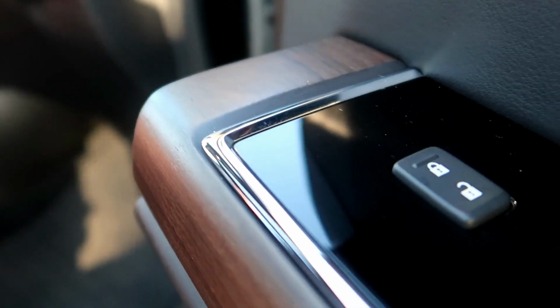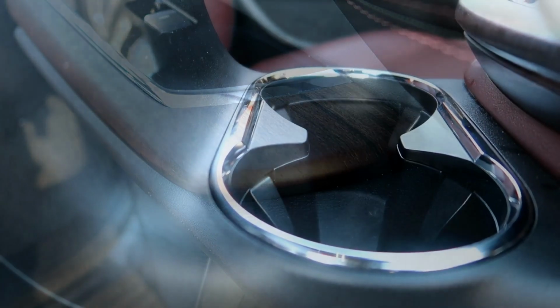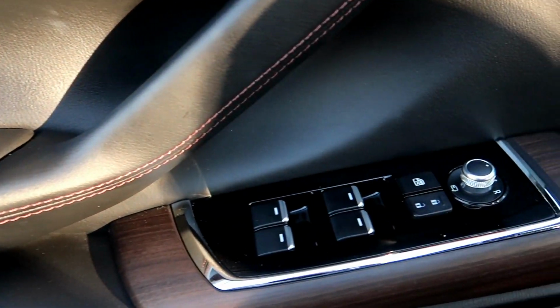One of the prominent features for the Signature Edition is the use of rosewood, which is featured in the first row. Rosewood is used to accent the window controls on both front doors, as well as to accent the center console near the shifter. With the use of rosewood, chrome, and piano black, it gives off a sophisticated look to the car. The door and the dash are also accented with real aluminum, which further gives a premium feel to the interior.